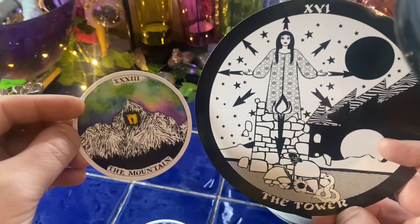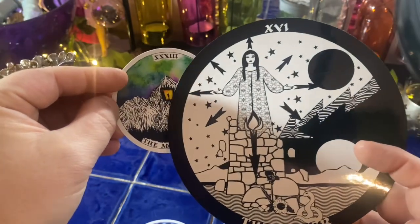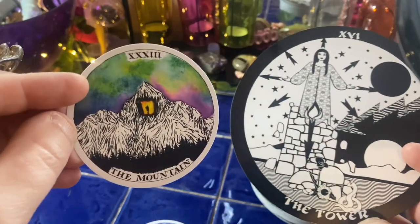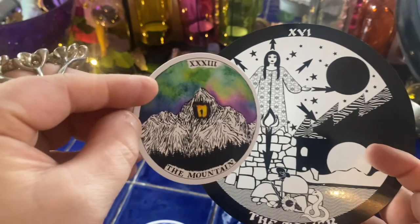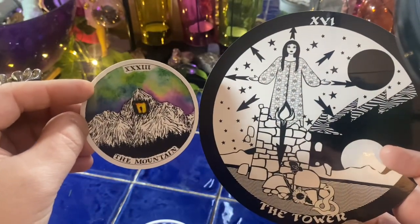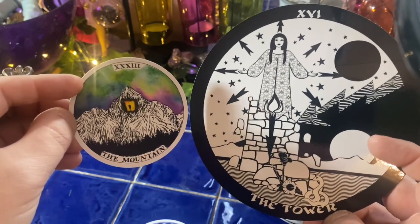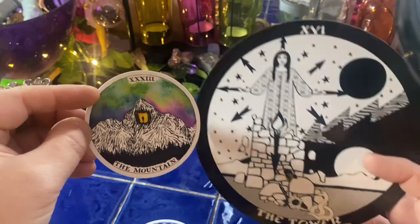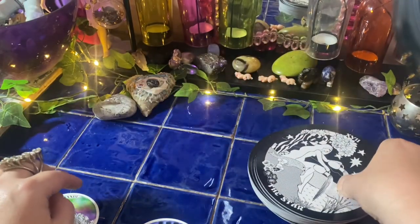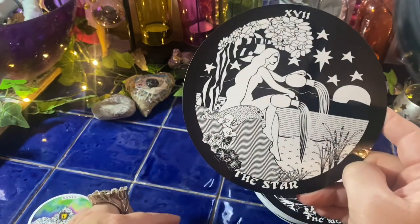And look at the synchronicity in that. We've got the tower shape there and the mountain shape there, with a window with a person standing, and we've almost got a window here with the person behind it. This really is the characters going up the wall, isn't it? Oh my gosh, I love that so much. And then we've got the star.